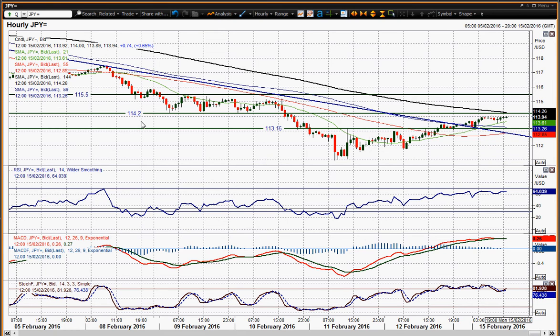But 114.20 is that initial line of resistance. It needs to break through that to continue this rally higher. If it does go through 114.20, you're looking at 115.50, being a bit of a range trade that it was in for a few days last week. So that is your next line of resistance.